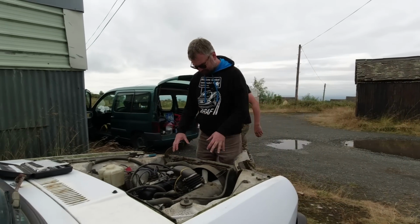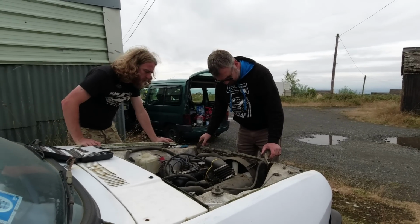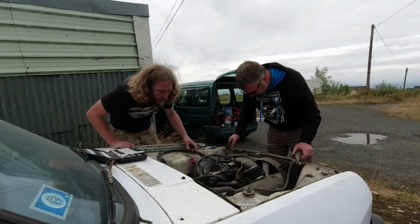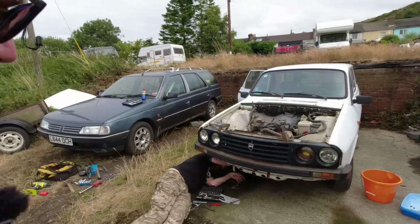Downside of a forward tilting bonnet is you can't do this. Too much in the way, should they? No. Radiator next, do you think? Yeah. I'm just going to get a bucket, haven't I? So stage one is to get the radiator out.